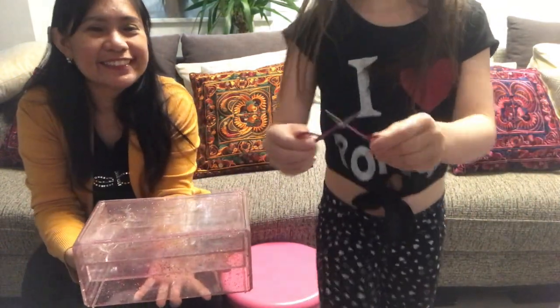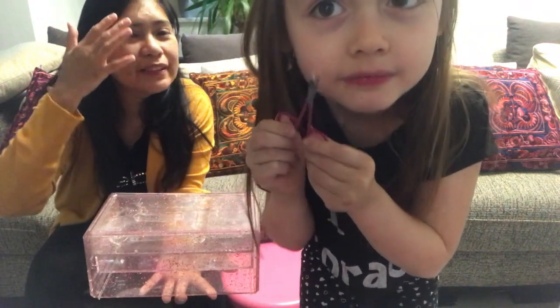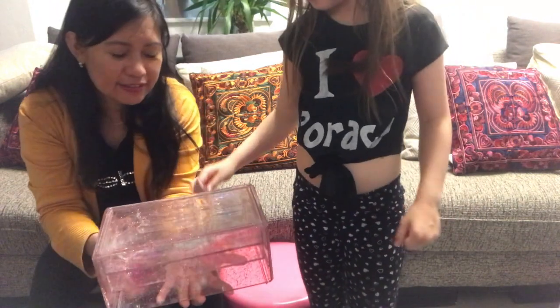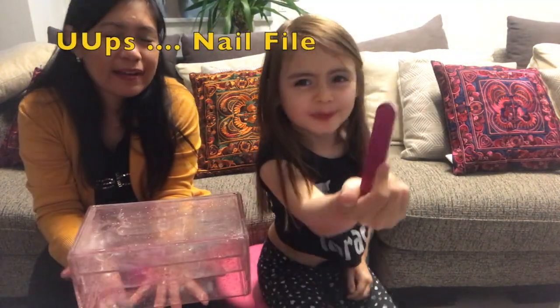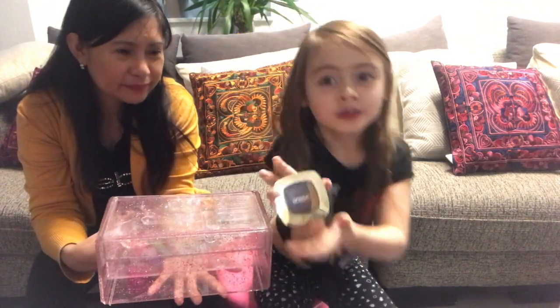She has scissors. It's scissors for the hair here. Oh, your bangs. Sit down because we cannot see. Oh, I need to make my nails. This is a nail file. Yes. Another nail file.